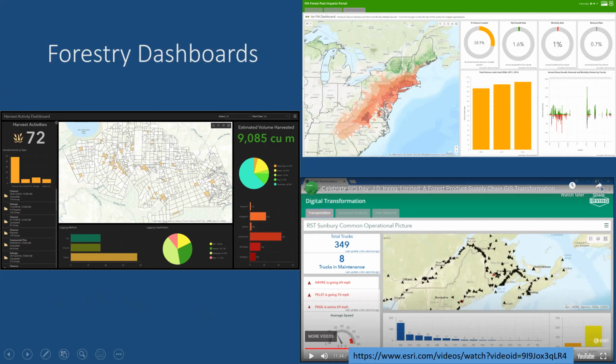But they've just got that really tight integration of Enterprise GIS. They use a lot of different dashboards. This is an example of one of their forest operations transportation dashboards.